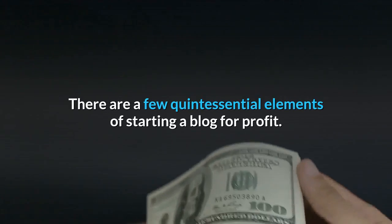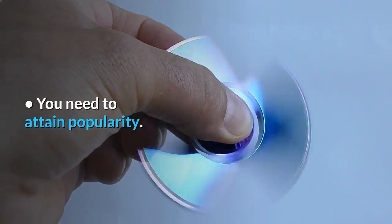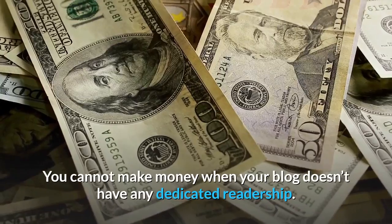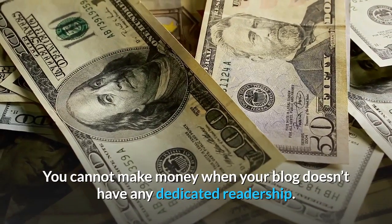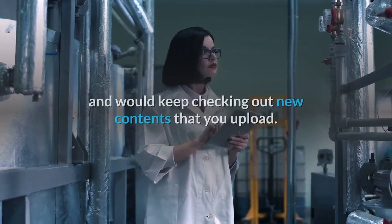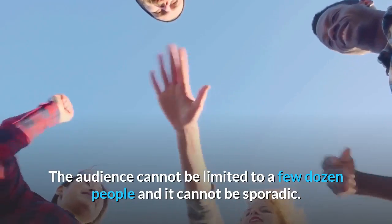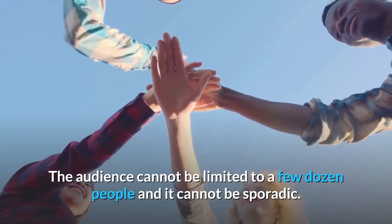There are a few quintessential elements of starting a blog for profit. You need to attain popularity. You cannot make money when your blog doesn't have any dedicated readership. You need a loyal audience that would keep returning to your blog and would keep checking out new contents that you upload. The audience cannot be limited to a few dozen people, and it cannot be sporadic.